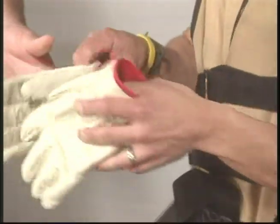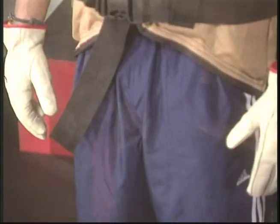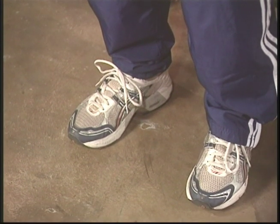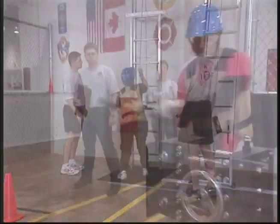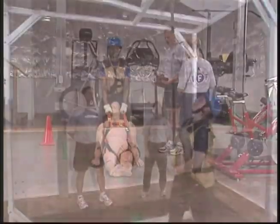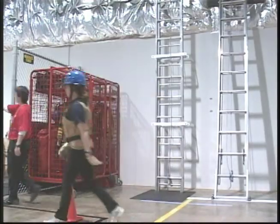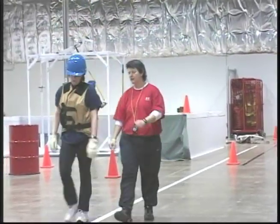Watches and loose jewelry will not be permitted. It is a requirement that you wear long pants and proper footwear. Footwear with an open heel or an open toe may not be worn. The events are placed in a sequence that best simulates their use in a fire scene. Each event is connected by an 85-foot walk. This will allow you approximately 20 seconds to recover before the next event.